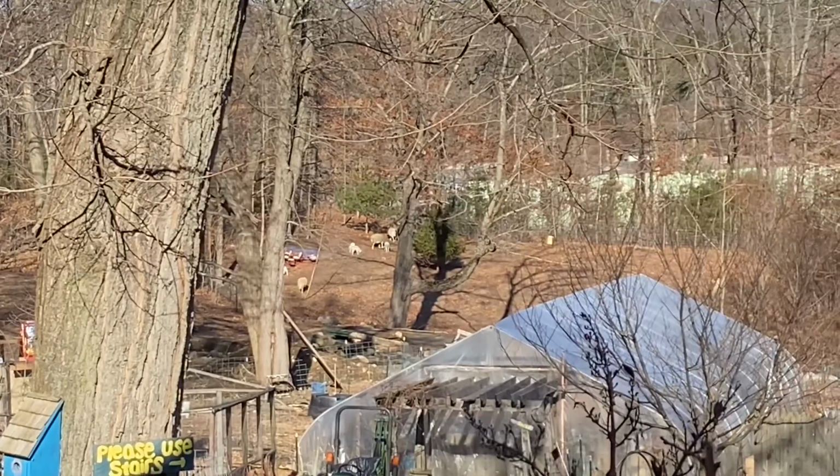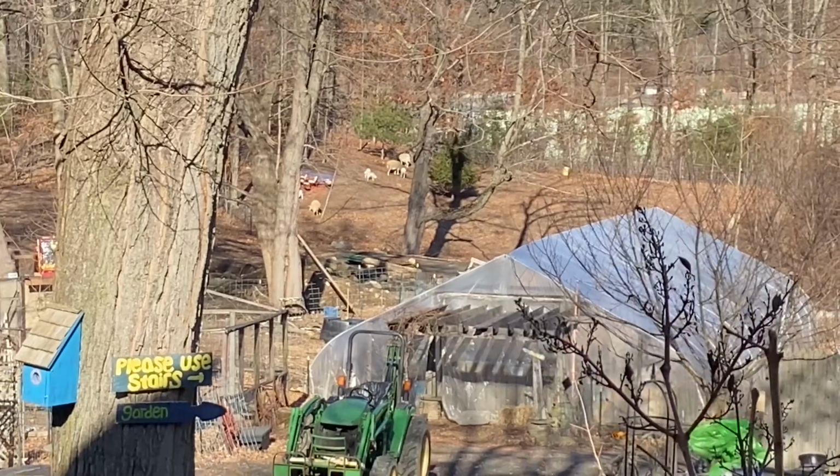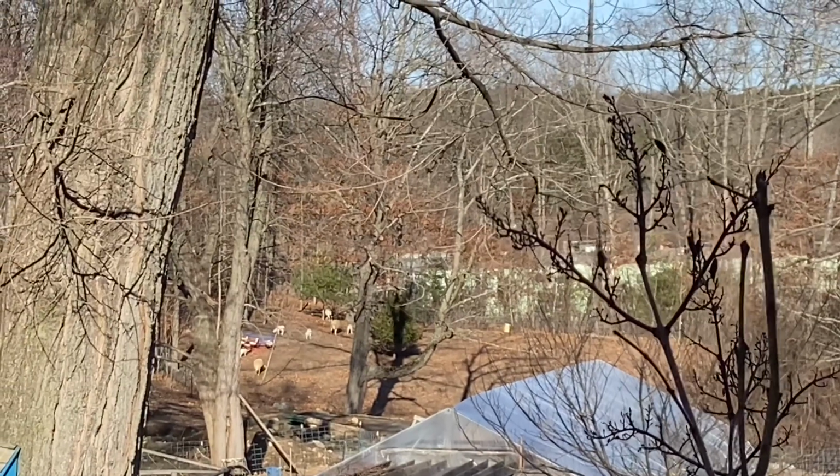I just wanted to show you guys when the sheep go back on the hillside. It's my favorite time of day. I absolutely love it. I actually keep binoculars here so I can see nice and close too.